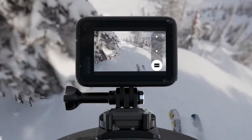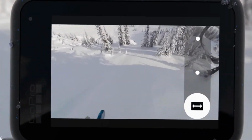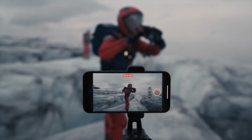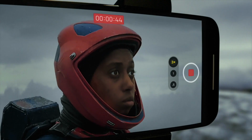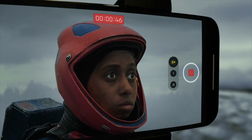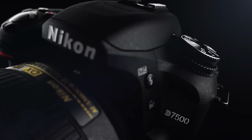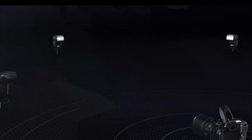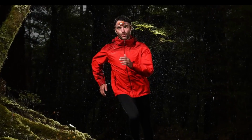Budget: GoPro offers various models at different price points, allowing you to choose based on your budget and required features. iPhone: this can be a cost-effective option if you already own one. Prices vary based on the model, with newer models generally offering better video capabilities. DSLRs and mirrorless cameras are generally more expensive, especially when factoring in lenses and accessories. However, they provide professional level quality and flexibility.